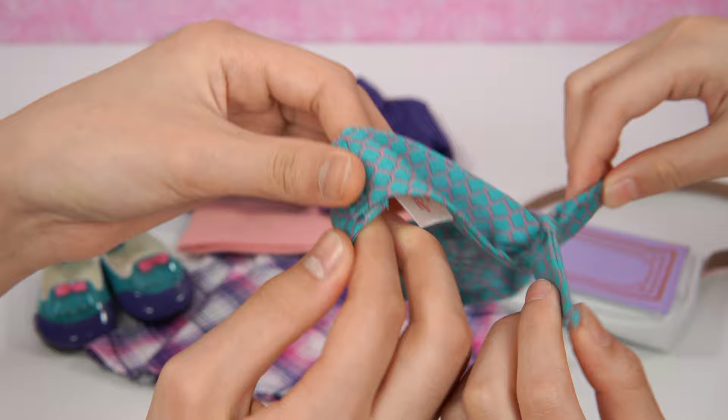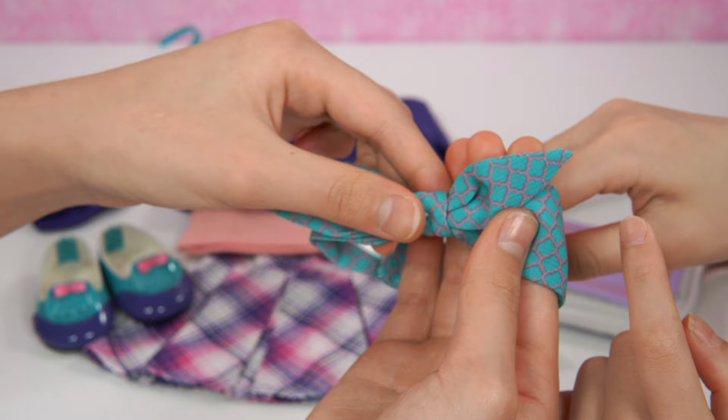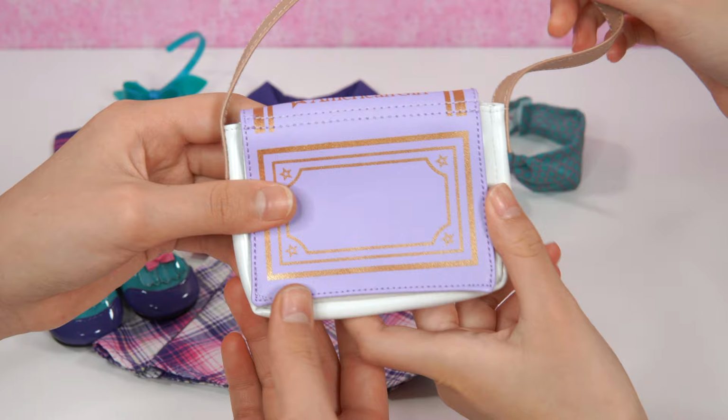Then if you look over here, we have a bow. This bow is very fun. It's so cute. This bow feels very funny and it's adorable. Oh, this purse or like bag. I mean, it's a bag. It looks like a book bag, but look, it's very fun.